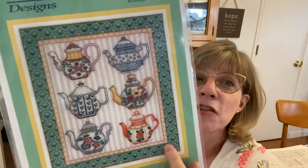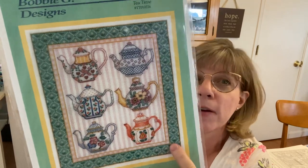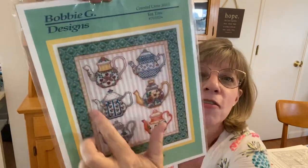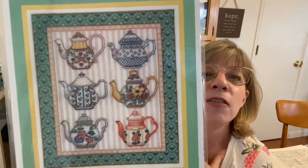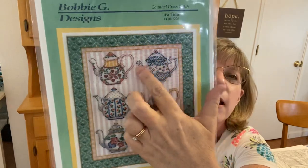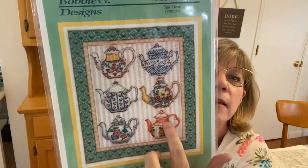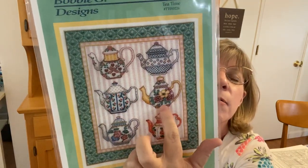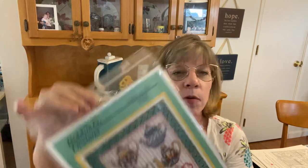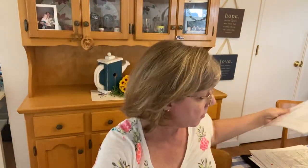All of this is stitched. This is not like a background fabric. This is like all stitched. I don't know if I'd have the patience to do this entire thing, but I could totally do one of these guys, like this one maybe. Really cute. My mom really liked Bobby G designs, so there may be more.